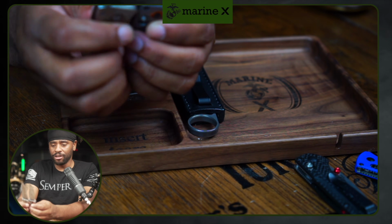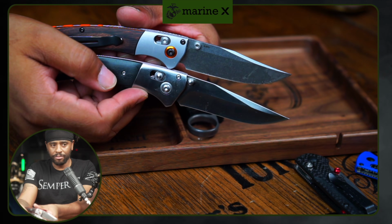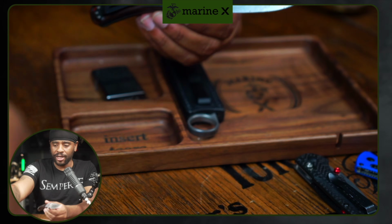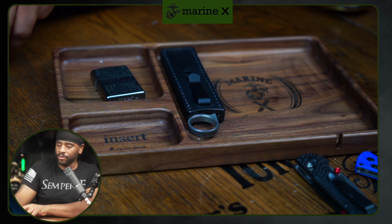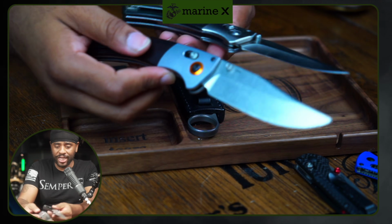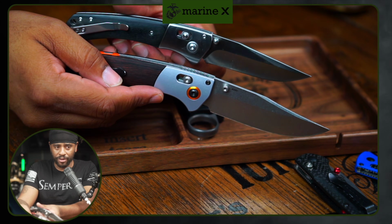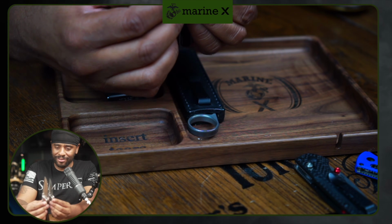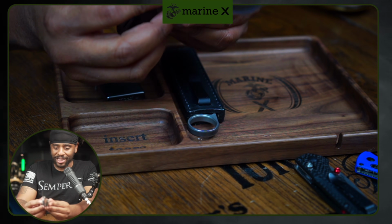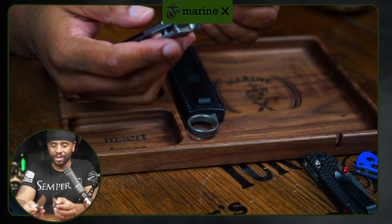Actually, it's a little bit longer than the mini Crooked River, but let's look at it next to the regular size Crooked River. Now, the regular size Crooked River is 4 inches, so it's much smaller than the regular Crooked River. So we got that, but at least they're not being as blatant with it as some of the other ones out there.